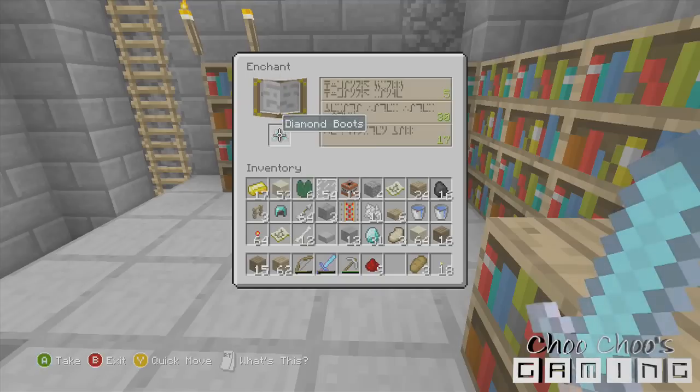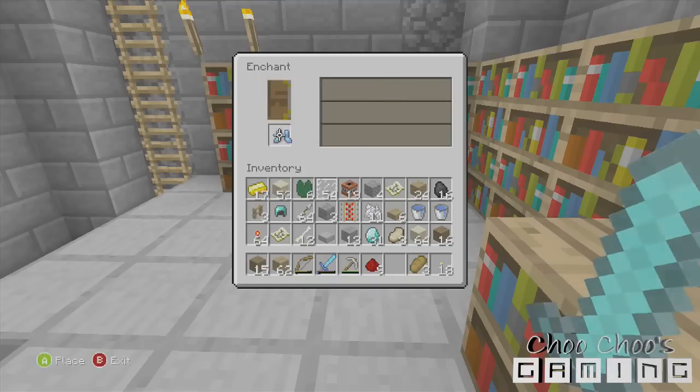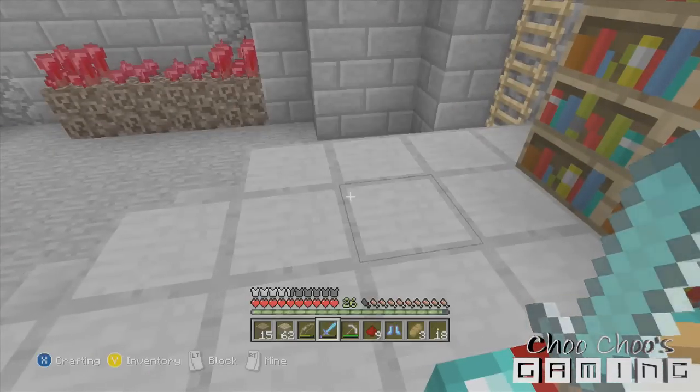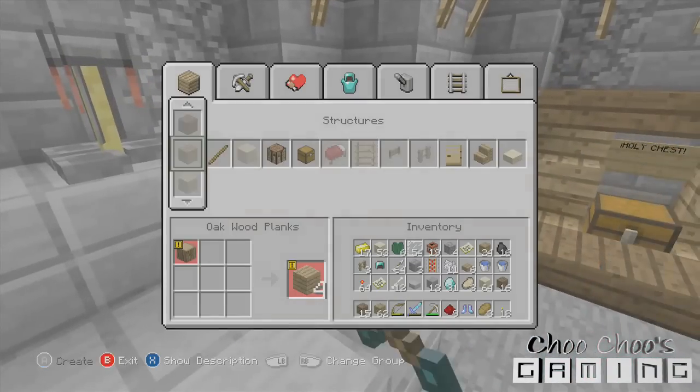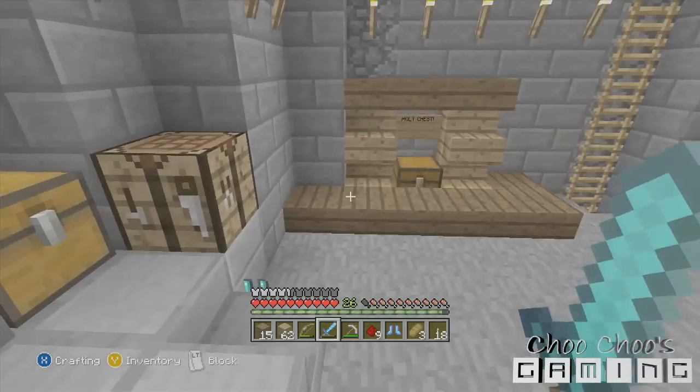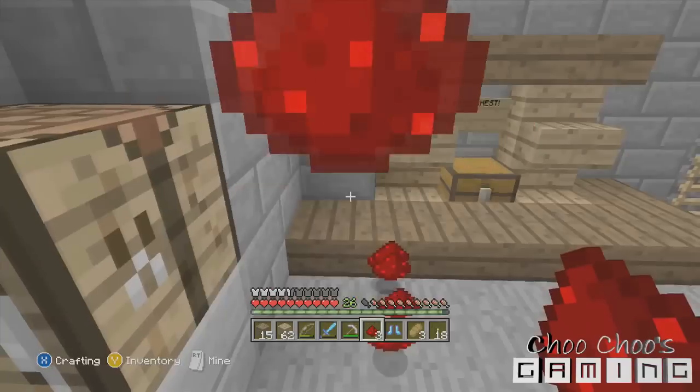Oh my god, why does that 5 enchantment? You know what? I'm getting a 5 enchantment. And I'm just wearing these now because it just looked like such a good enchant. So I'm going to get another pair of booties.